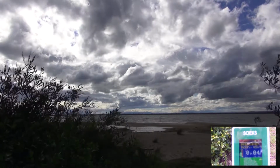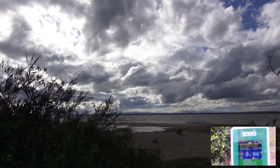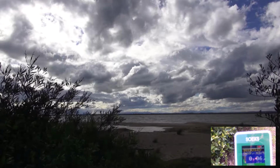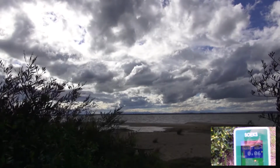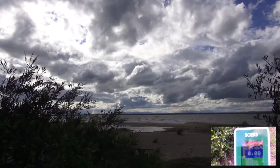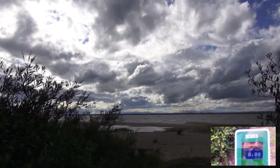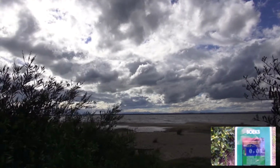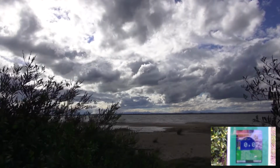Absolutely gorgeous day. I'm still running the same batteries in the Soeks as well. I'm running a low battery though with the Sony and with the Ben Q camera. I'm running that on halfway and we use that for a while. So I might have to change batteries, I will. We'll try not to if we can avoid it.